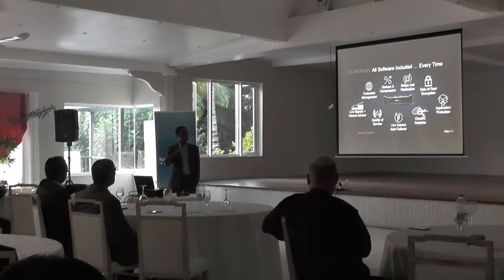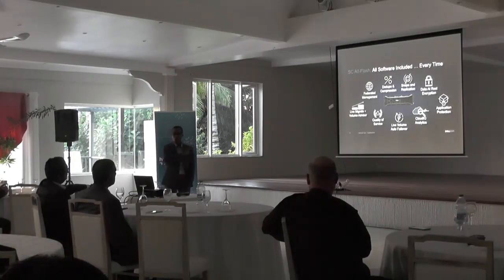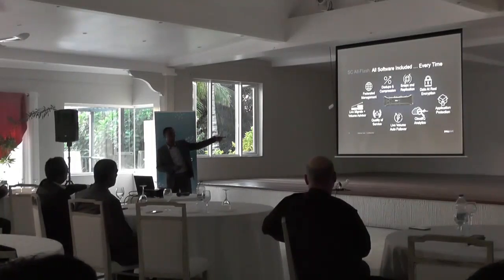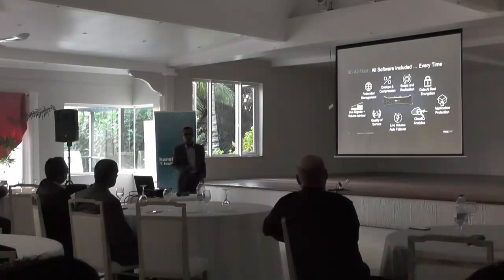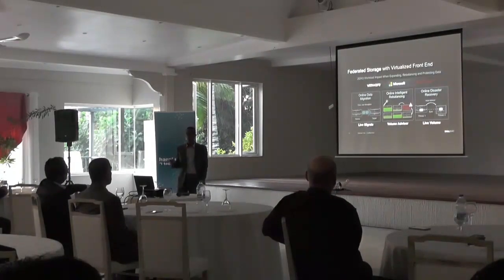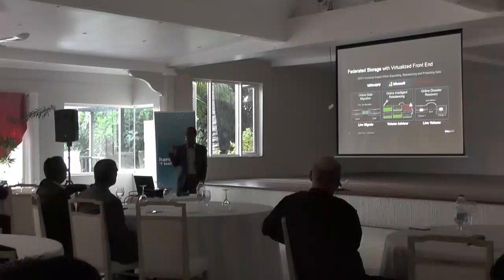Mentioned mid-range platform, all software is all-inclusive once again. Your snapshot, replication, data encryption, all built in. But I want to really talk about Live Volume, auto failover, and live migrating, Volume Advisor. What this feature brings us is, as I've said, number one, live migrate.